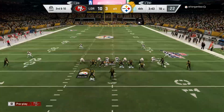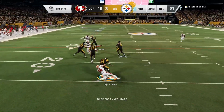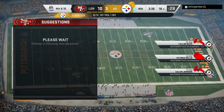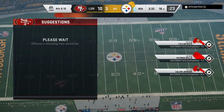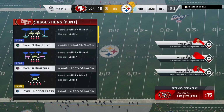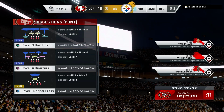I would expect to see some pressure here. And the blitz does come. Now they set up the screen. That's complete. Good contain. No gain on the screen, and it'll bring up fourth down. They dialed up the blitz on third down, and your worry as a defense is that they can hit you with a big play in that situation. Instead, the blitz pays off, able to rally to the football and make the play.